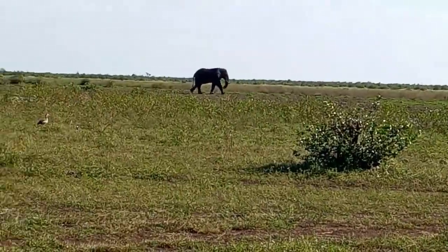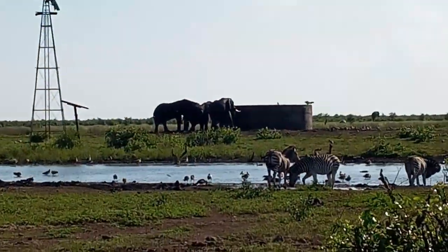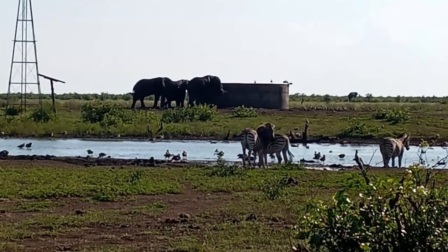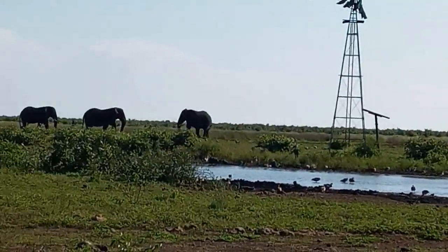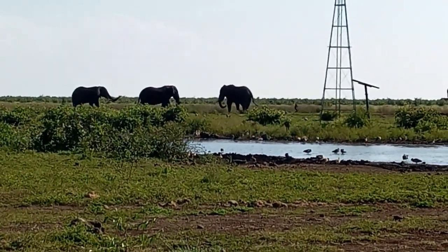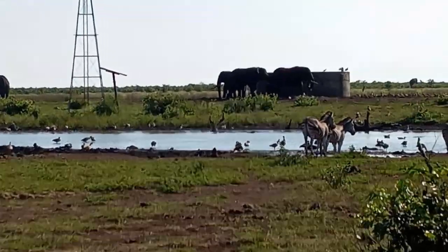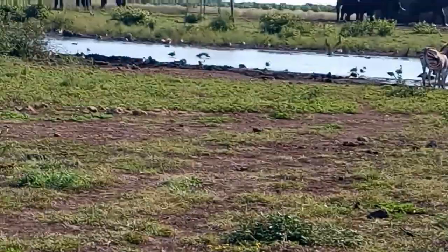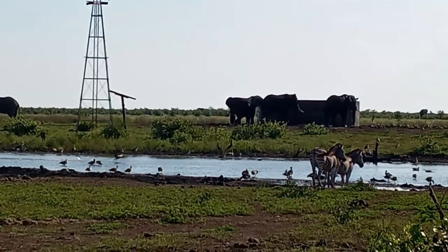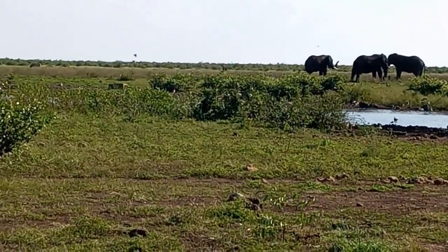These ones are still coming along. The one elephant there was really having a good shower. Probably now just finished. Other ones are coming along. Well, there's ones walking backwards. Look at that. I don't know if he wants to chase them away or what he wants to do. Turn around now. Those three are still having a conflab.